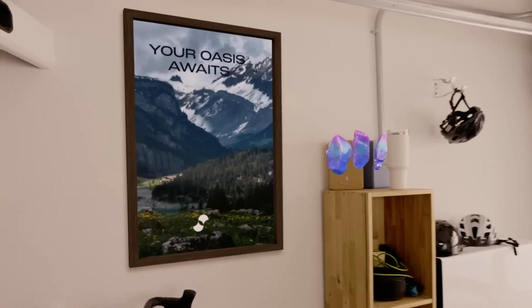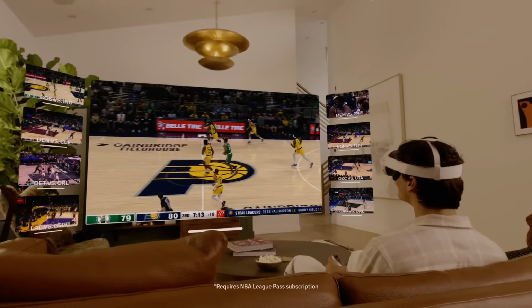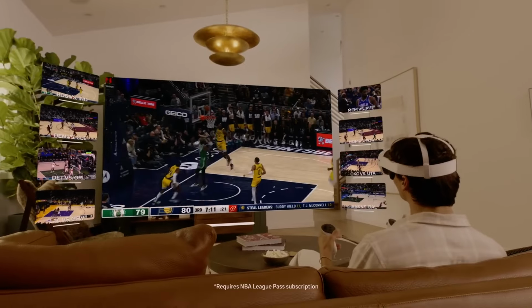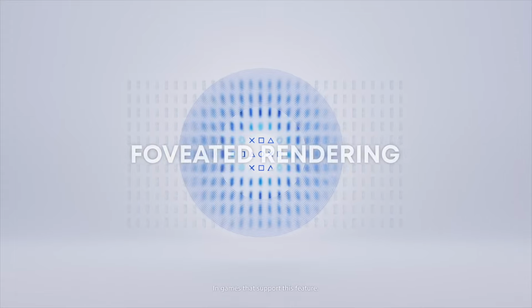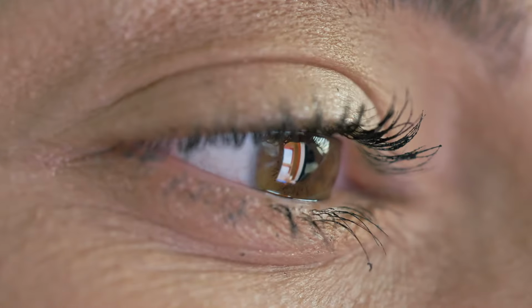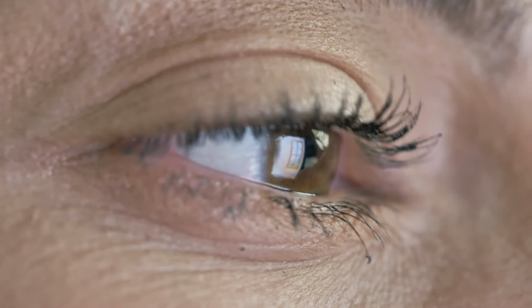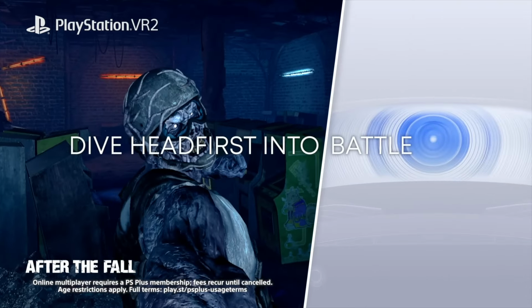But even though this might not be available on PlayStation VR 2, there are also some big features that the Quest 3 does not have. For example, the PlayStation VR 2 is capable of eye tracking and foveated rendering. This means that the screen will be sharper in the places that you're looking at, which is very similar to how your eyes work in real life. And secondly, it also has haptic feedback built into the headset directly to create that extra immersion inside VR.